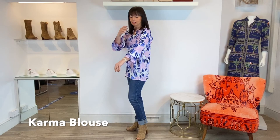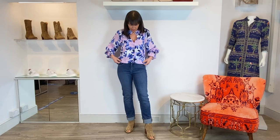This is the Karma blouse from Fabienne Chapeau, and I absolutely love it. It's got some great detail. So you've got a little frill here, which also is echoed on the back. You've got elasticated cuffs, which again are frilled. I've got very short arms, so you can't always see all of them if you push it up too high, but I think it's just a fantastic detail. I like the fact that you can have a little bit of bum coverage if you want to, but if not, you could just literally sort of tuck the front in like that, do a sort of LA tuck.